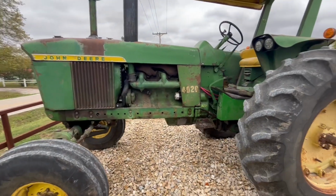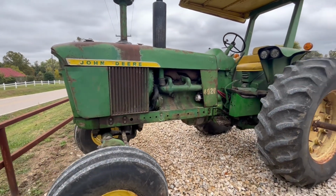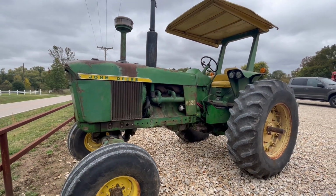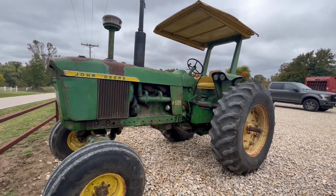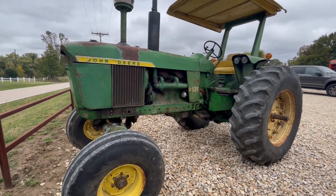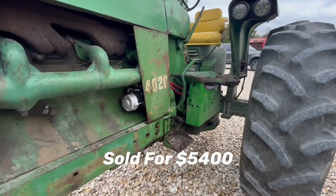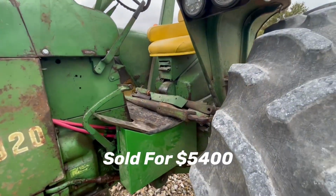So this says 4020 on the side. It's actually a 4010. It's got a 4020 side panel on it, but pretty stout old 4010 diesel. Runs good. Got a canopy on it. Had a few things done to it. It's got a new starter. It's got some new battery boxes. She starts right up really good. Got a 3-point, but the 3-point's not installed. The arms are up there on the platform, but those go with it.